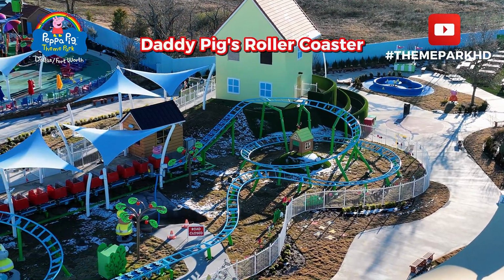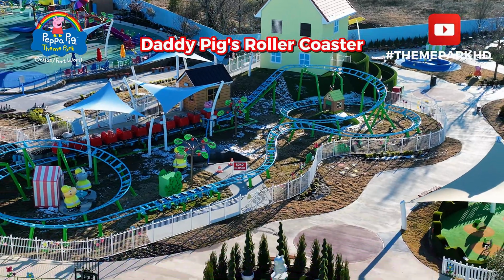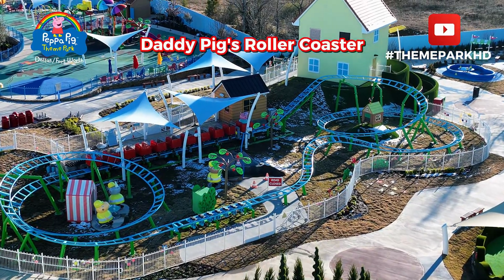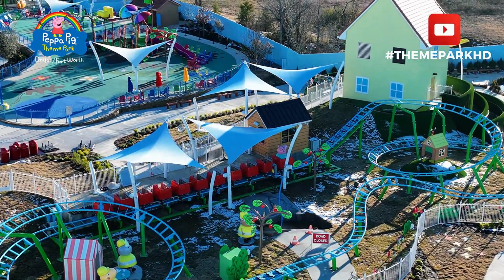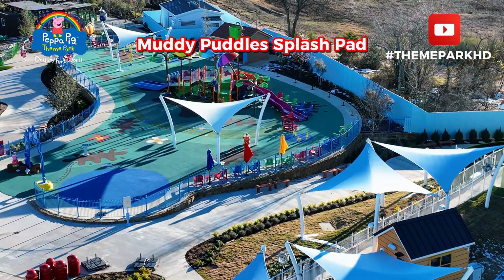In the center of the park is the main attraction, and rightfully so, Daddy Pig's Roller Coaster, a kid's My First roller coaster type, built more for fun and less fear. The minimum height for this ride is 36 inches. This is a good time to remind us that this theme park's target ages are around the 2 to 7 year old, but anyone can come join Peppa Pig for some fun.